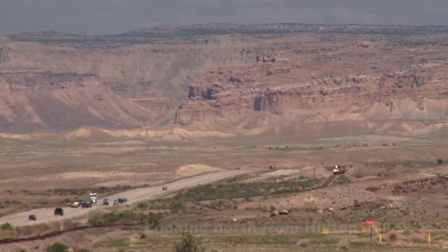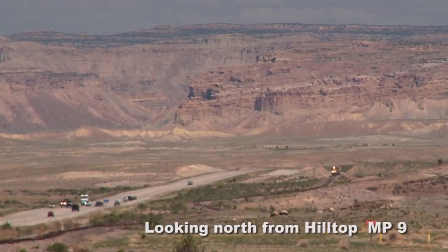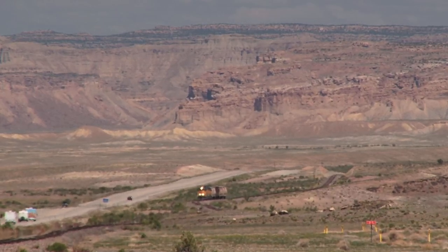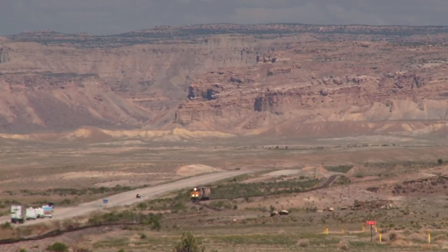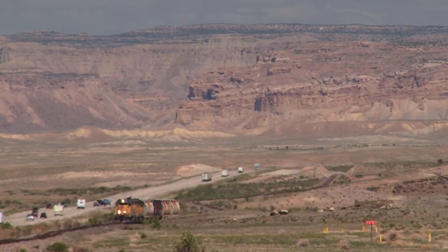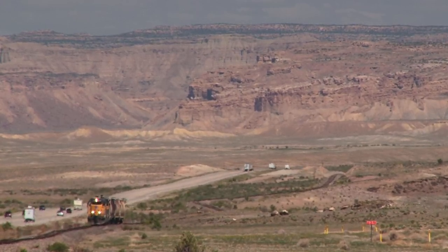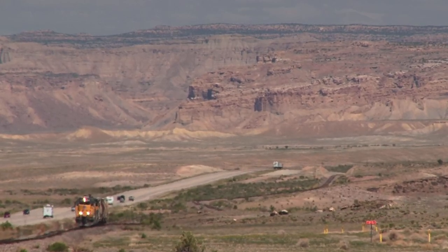After leaving Brendel, trains travel through Crescent Flat, then climb a short 1.1% grade to Hilltop. The Potash Local ascends the hill as the tracks parallel Highway 191. The Denver and Rio Grande Western completed the Kane Creek Branch in 1964 to serve a potash plant at the end of track. The 37.4-mile line drops nearly 1,000 feet in elevation as it descends into the Colorado River Canyon.